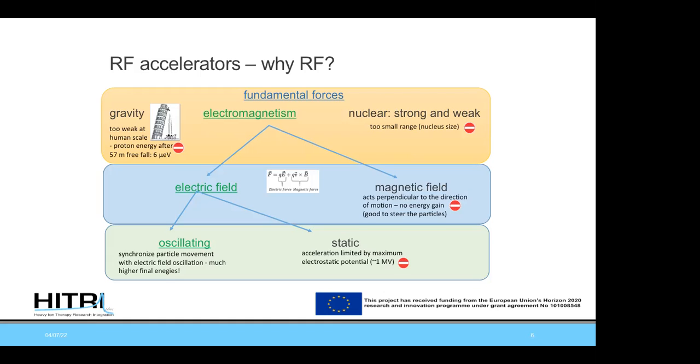Electromagnetism is actually one force, but we like to describe it as a combination of electric field and magnetic field. It's a way we describe it. There are some people who are really geniuses, and they manage to think about it as one vector or tensor with four components. But at this level, we describe electromagnetism as a combination of electric and magnetic field.